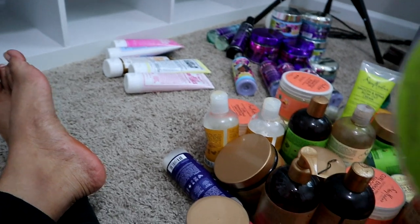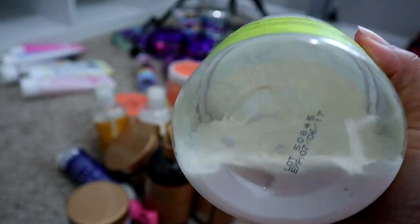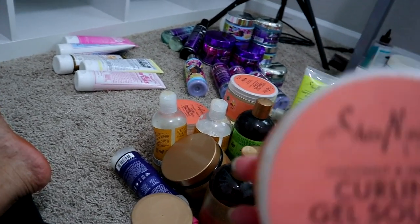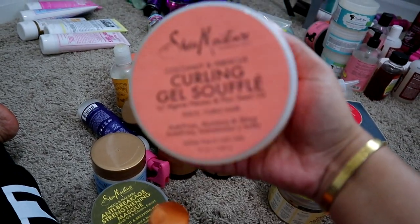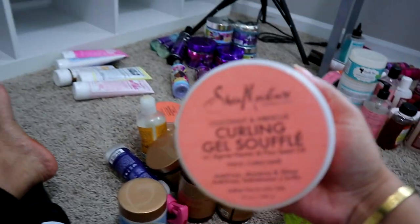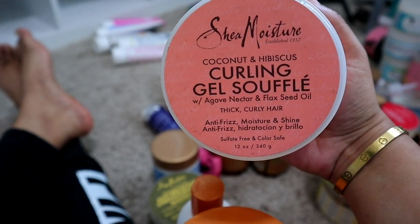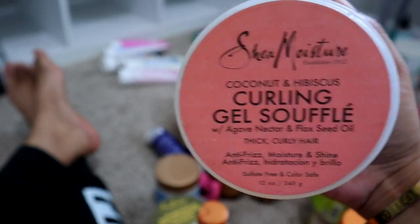I have the Nourishing Repair Hair Mask, which is not a lot in here, but I really like that one as well. And then I have the Curling Gel Souffle. But honestly, I think I've had this one right here for some time now, so I'm going to go ahead and get rid of this one. But I have another one that Miss Shirley sent me.